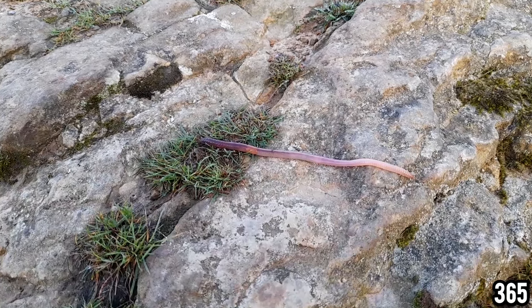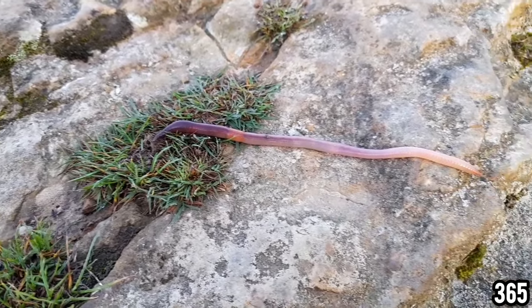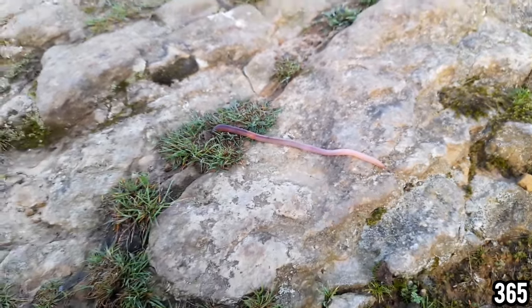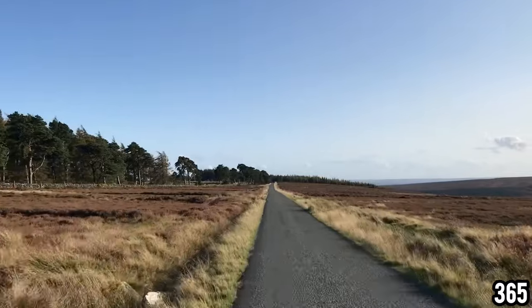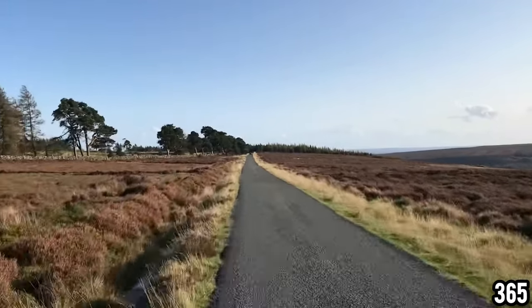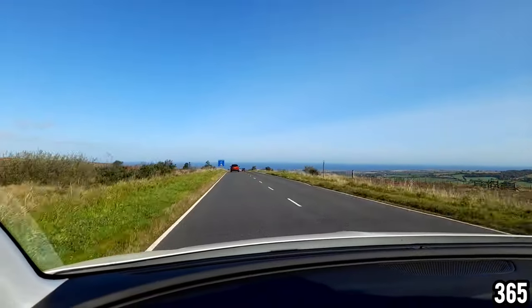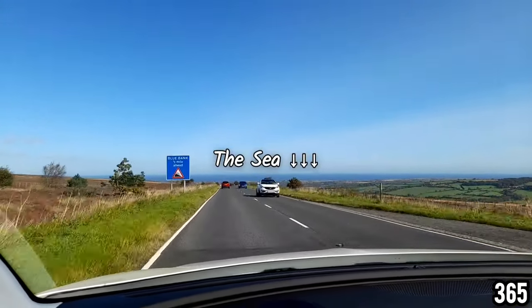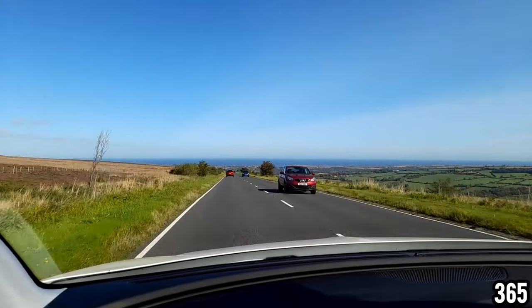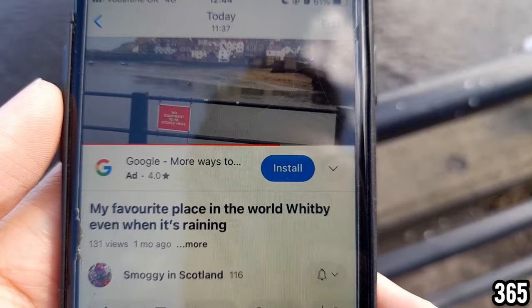Just thought I'd share with you the largest worm I've ever seen. Just walking down from the place I filmed the video. Huge worm. Here you go, Smoggy. This is for you.